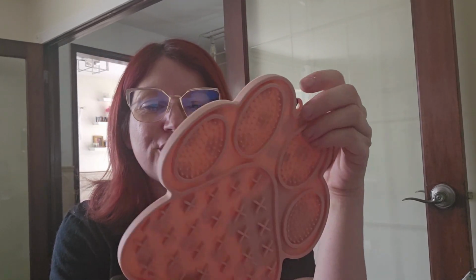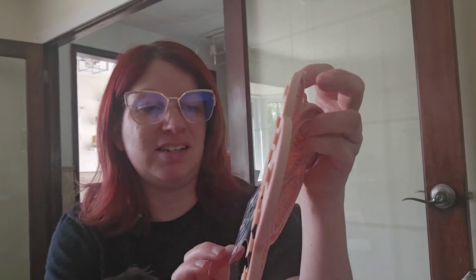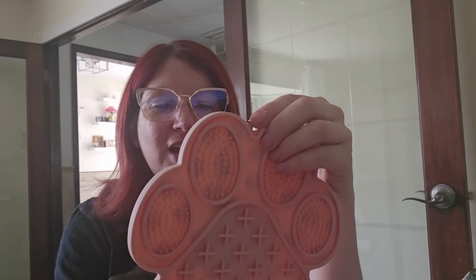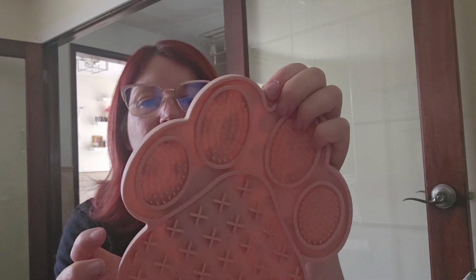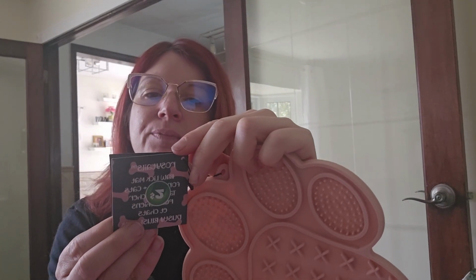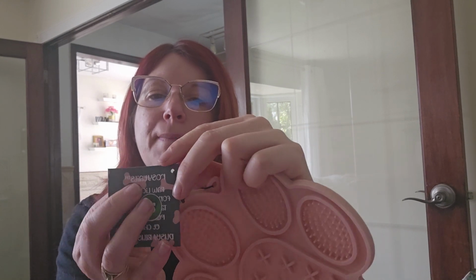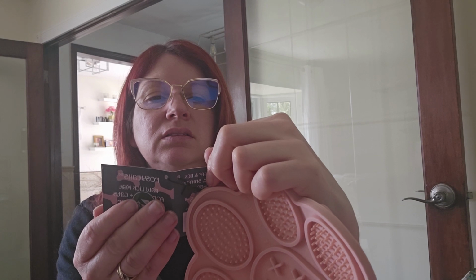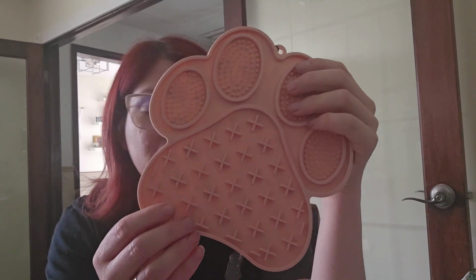Like I said, I'm not sure if it's going to work, but I will wash this. It is covered in stuff. So I will wash this and try this out with her later. These are called, I know they've got a name, it says spread, sniff, and lick. So it's a paw lick mat. And I know they're supposed to help get the animals to slow down eating too. So I will test this out.